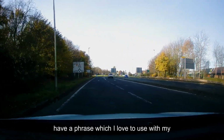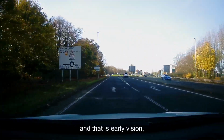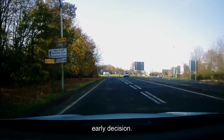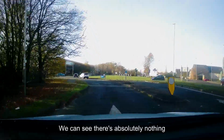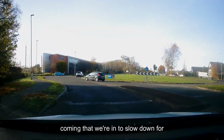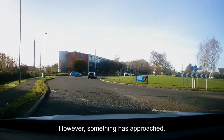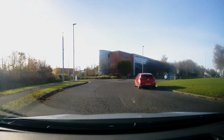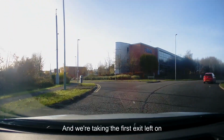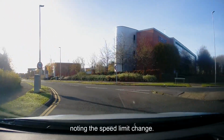I have a phrase which I love to use with my students, and that is early vision, early decision. So we're looking into the roundabout as we're approaching. We can see there's absolutely nothing coming that we need to slow down for initially. However, something has approached. We've managed to keep the car moving ever so slightly, and we're taking the first exit left on this occasion, noting the speed limit change.